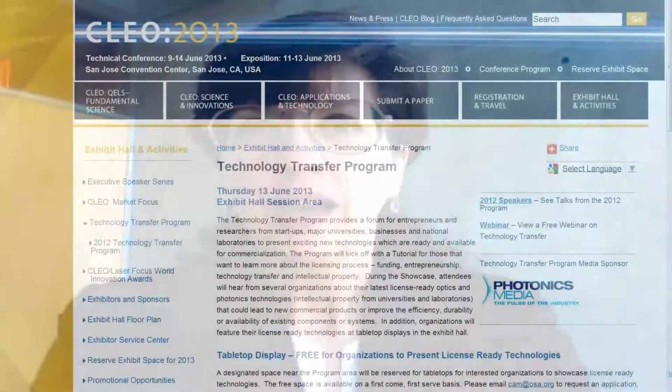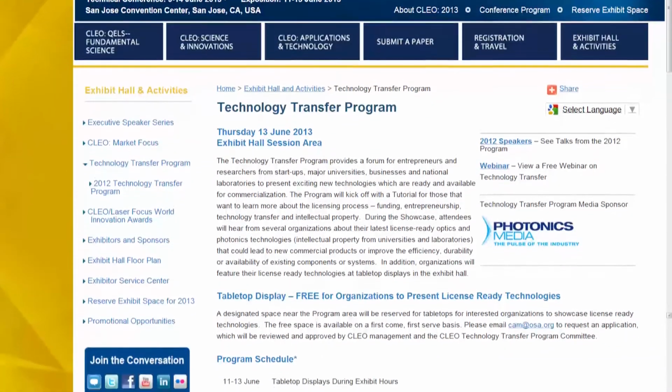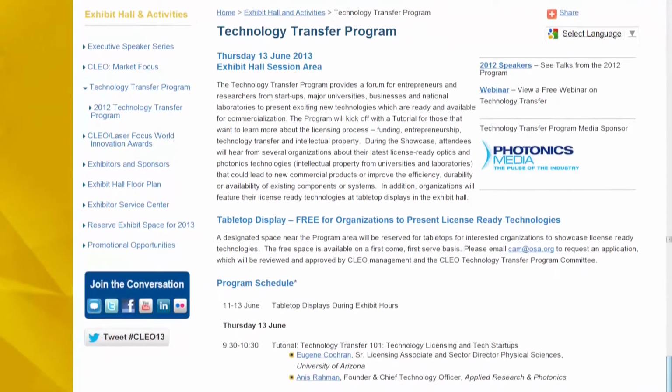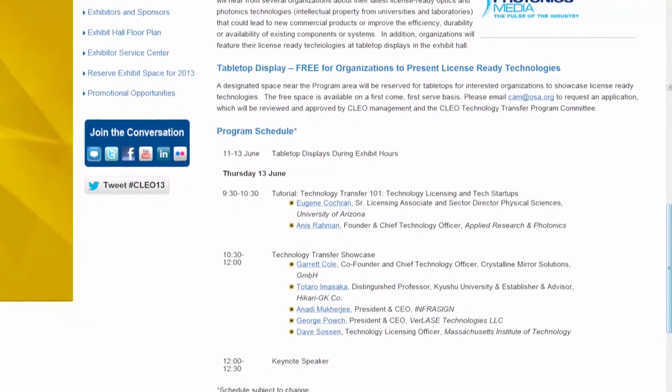We talk about startups, funding of new companies, licensing issues, all of these things. So we're now in our fourth year, and the program this year will take place on June 13th. It is free to anybody who has the free Exhibit Pass Plus registration. And also there will be a webinar this year on May 23rd in preparation for it. There will be more information about that on the CLEO website.